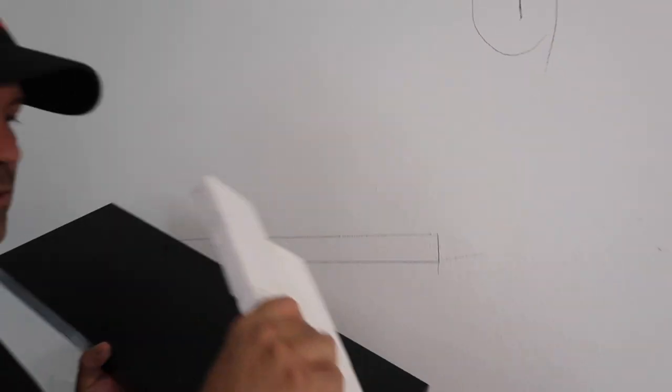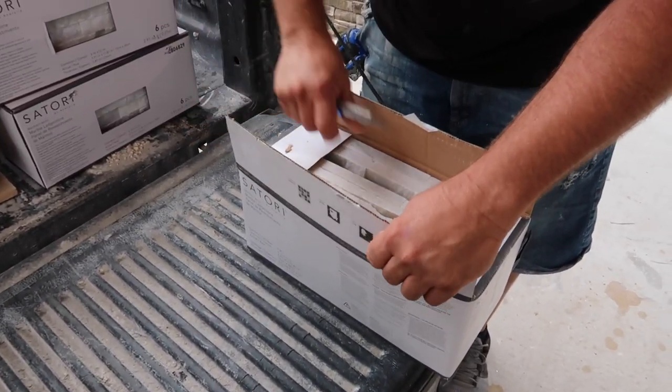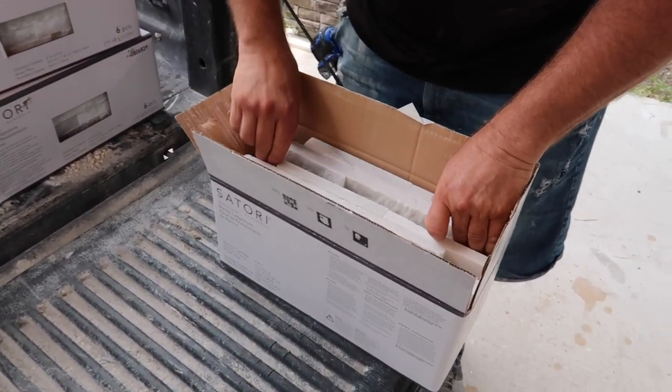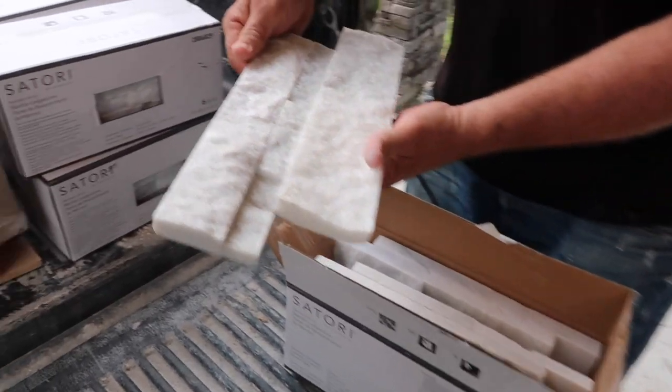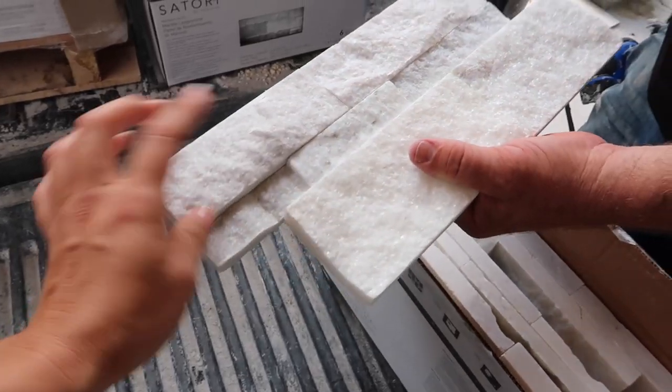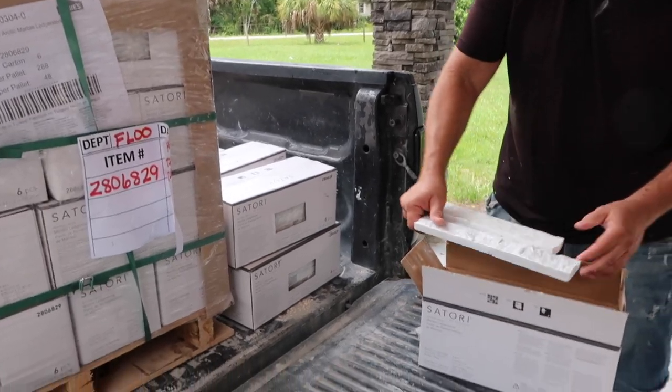Let me bring the box. Let's see what he's talking about. I think it's the same, Rafael. It looks very, very close, but it's not the same number of stone. When you take a look, it's not the same, but it's very close. I like this one better. No, it's fine. Don't worry, I won't make you go back to the store.